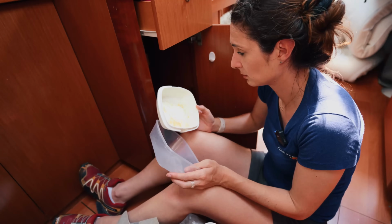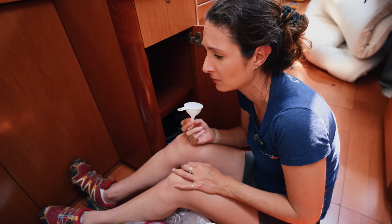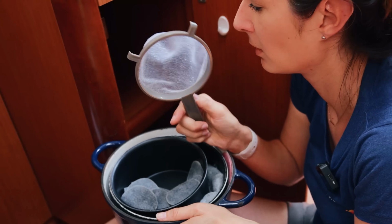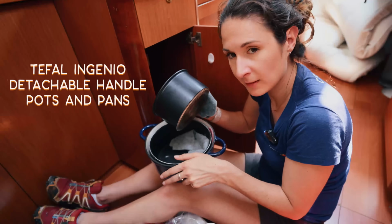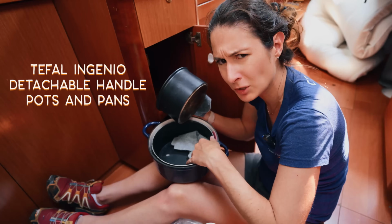Oh God. Am I the only one to find that matching Tupperware boxes with their lids is hell on earth? Do I like you? Oh God. Do I want to keep you? Please keep me. I think the answer is no. Oh God. No. These are my pots and pans. Those are from Tefal. It's a French brand. They're called Tefal Ingenio, I don't remember.